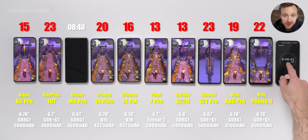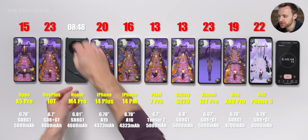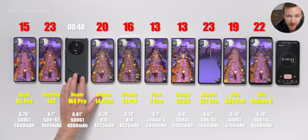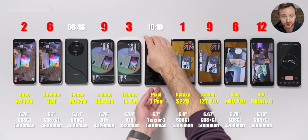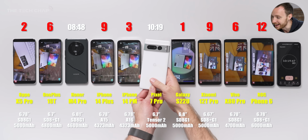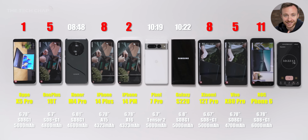And we have our first casualty. It is the Honor Magic 4 Pro at 8 hours 48. A good innings, but some way behind the rest of the pack. And actually, it's a good hour and a half until the next phone, the Pixel 7 Pro, kicks the bucket at 10 hours 19. And actually, pretty much within the same minute as the Galaxy S22 Ultra.